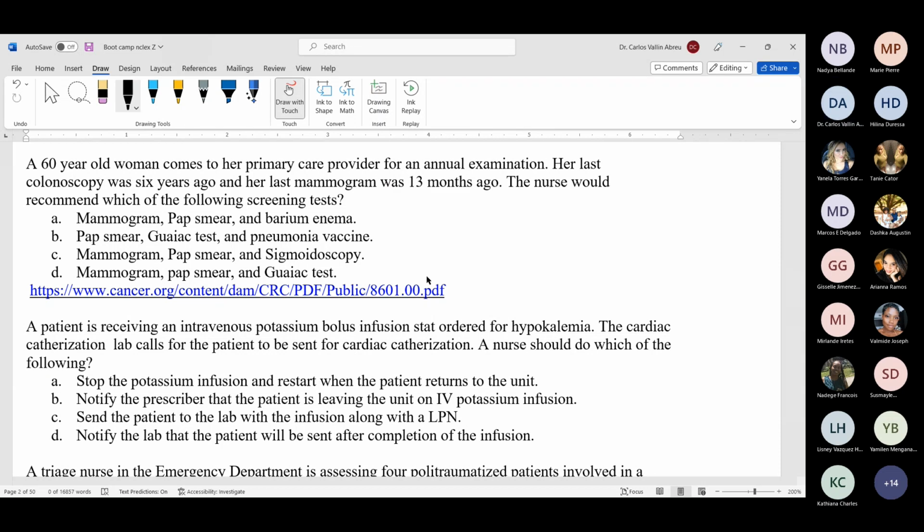B, as in boy. The pneumonia vaccine is given at 65. She's only 60. So it disqualifies this option.